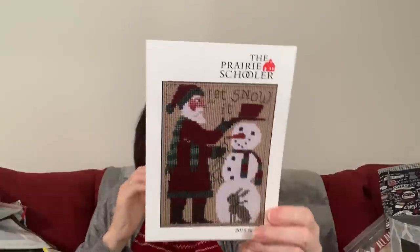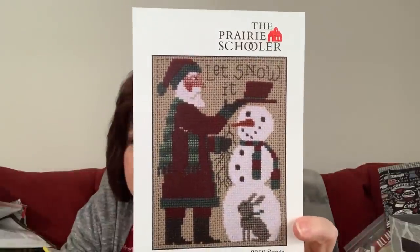And the next one is in a bag I made. This one has my Prairie Schooler Santas in it. I'm stitching them all on Vintage Country Mocha 18 count. And I have one finish so far out of all of them. And I've started on this one. This one is the 2018 Santa.